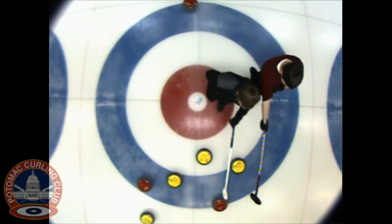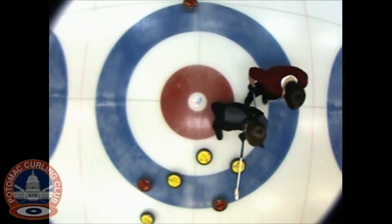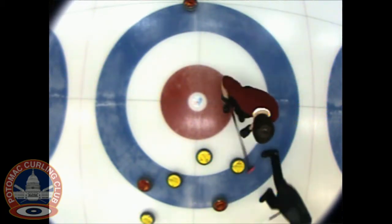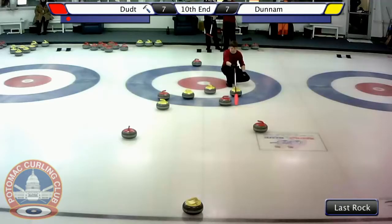Now if he pushes that, we look at the overhead shot here, Dunnam is 1, 2, and 3. It's got to hit that on the outside. Stick it. The question is, if Dutt came down and promoted his red rock on the right side of the 12 foot up towards the yellow rock in the center of the 8 foot, would he be able to outcount? And I think the answer is yes. Dutt, having called the shot, is on his way to the hack.